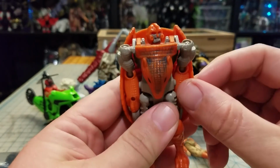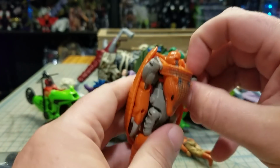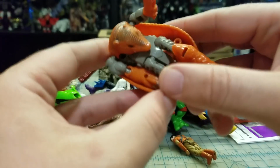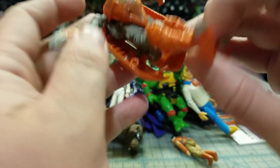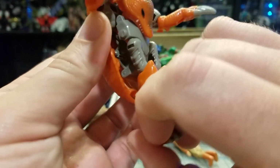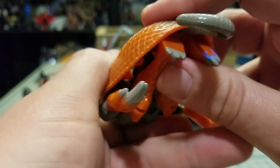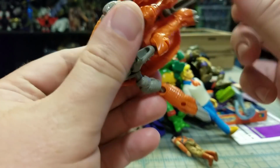And then I picked up this armadillo from Beast Wars. I never can remember his name, but he is missing, I believe, a gun that he's supposed to have, but this one doesn't have it. And he's transformed. Yay! Yeah, that's it.